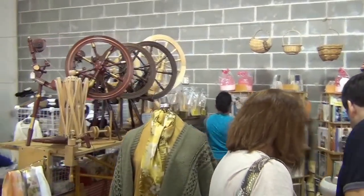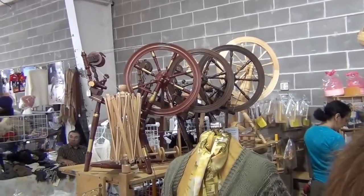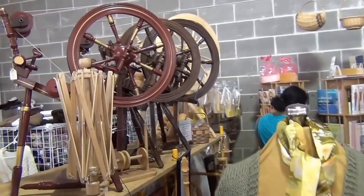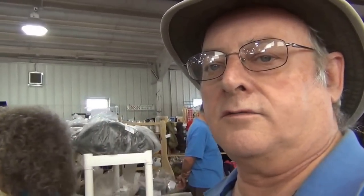Some really interesting looking wheels up there, huh? We're still in the east of the two buildings at the Sheep and Wool Festival, looking around at all the various things that are for sale here. Just slowly walking through this building and seeing what is for sale, the various kinds of vendors here.